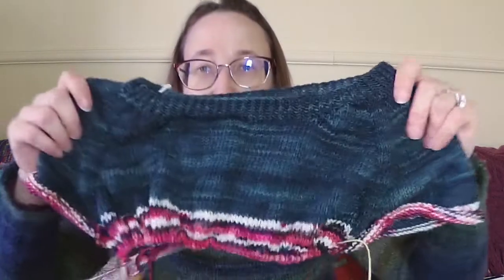And I actually got into the stripes this week. I have just finished separating for the sleeves, and so I have done about 6 of the stripes. At least right now the stripes are all even. I haven't started the short rowing yet, which will put them askew. So this is what I have so far. Let me see which side actually has some short row shaping. Okay, this is the front.